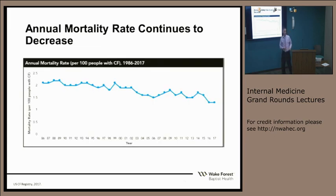So why are they living longer? Partly due to decreased mortality. So this is the mortality rate per 100 patients with cystic fibrosis. In 1986, it was around 2.1 per 100 patients. In 2017, we're down to 1.3 or so per 100 patients.